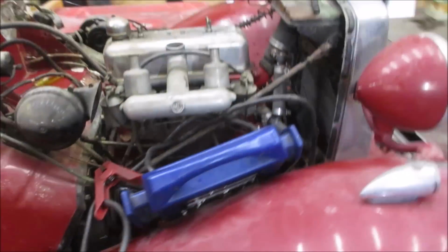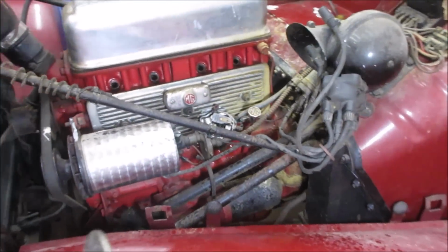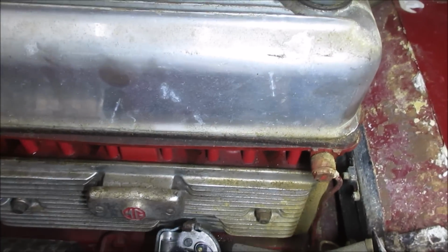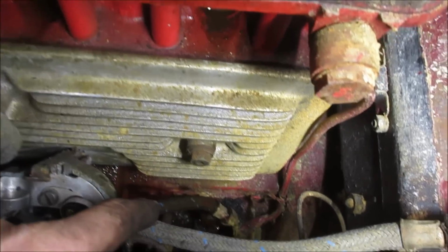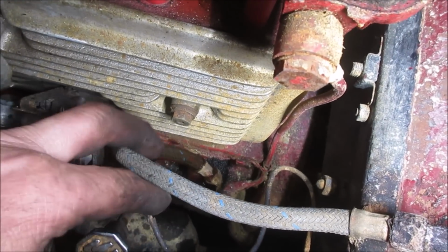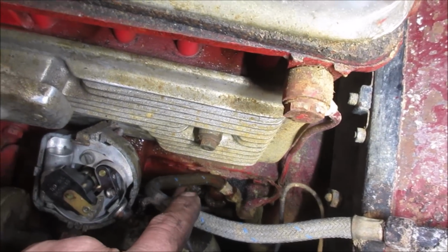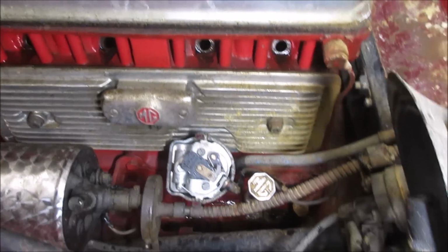Let's go see on that side what it might be. I don't know if it's coming down. It's like around the distributor area. What is it? I wonder if this is an oil line, and it looks like an oil line that is done past its prime. Can we crank it? Let's crank it and see if it's pissing out of there. It kind of looks like it. It's either that or it's coming out of the base of the rocker cover.